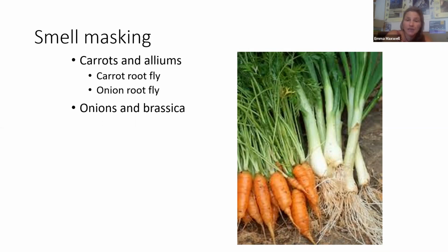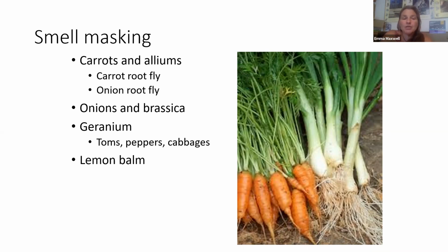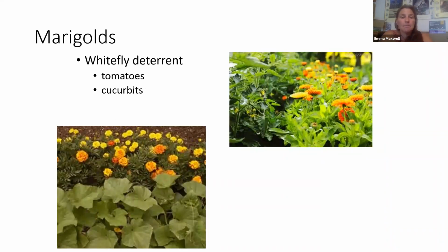Onions and brassicas, again, onions are strong smelling, so are brassicas, and they ward off each other's pests. Geranium, very strong smelling plant. Now, these things don't need to be in the bed with your vegetables. They could be a pot plant that you just move about, put on the end of the bed, or what have you. Lemon balm, I mentioned, very strong smelling.